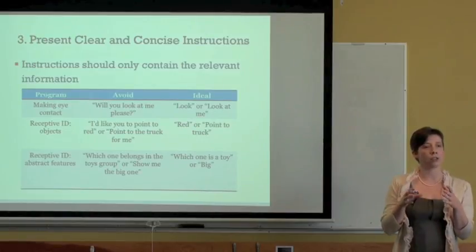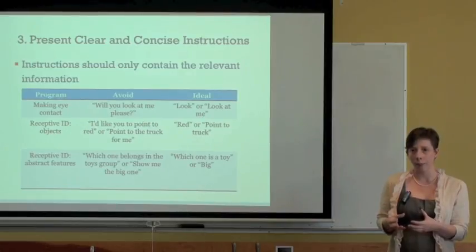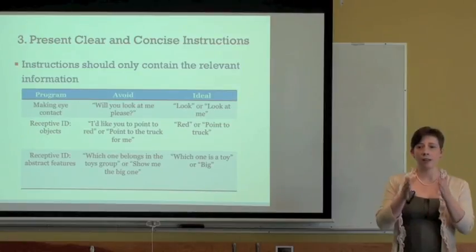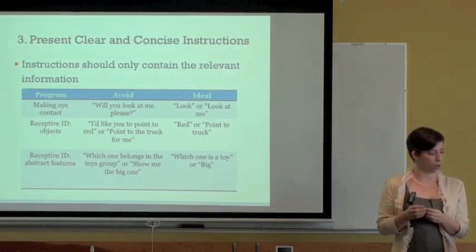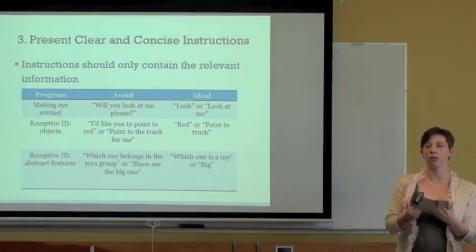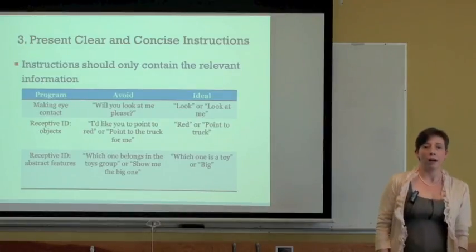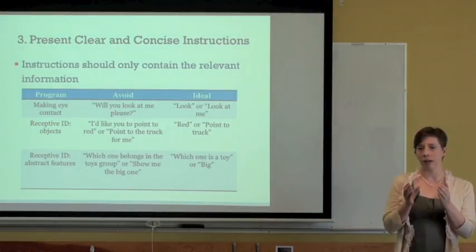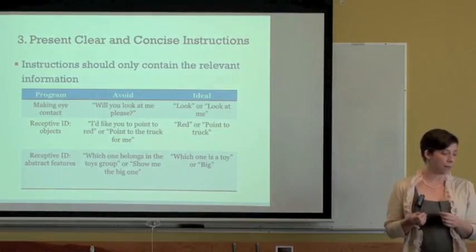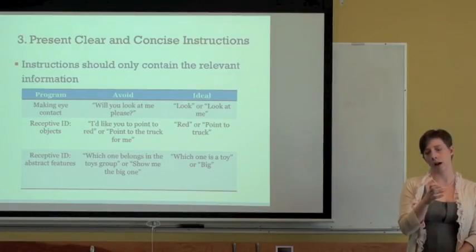And the reason why is because you're trying to establish a relationship between the thing you say and what they do. And in order to be more effective at that, you need to isolate it to the most important components of the auditory instruction. So sometimes you'll see things like, when a person is trying to teach eye contact, "Hey Samantha, come take a look at me." That really, the active thing there is either "look" or "look at me." Probably "look at me."